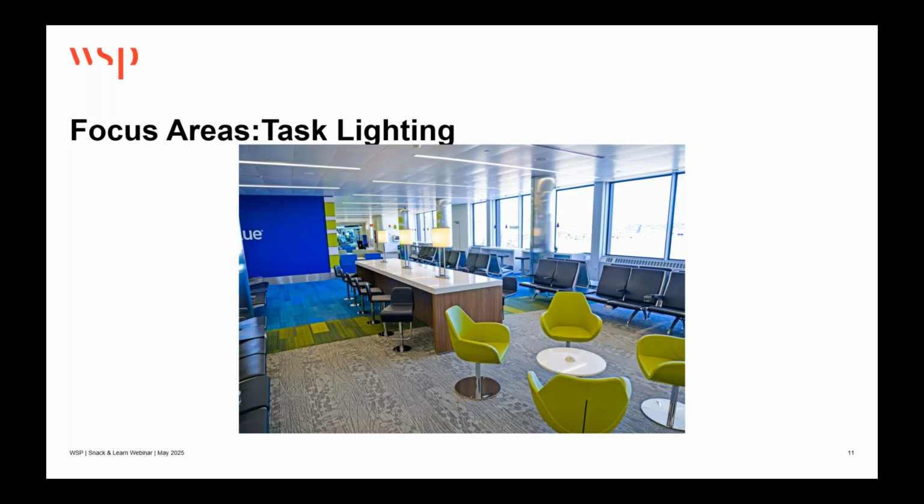This is the Terminal E connector at Logan Airport. Here we provided some table lamps for folks who are sitting at the work area with either their laptop or their newspaper. We also, along the windows, this photo was taken during the day, so there's a lot of natural light coming in. But we also have some pendants over by the windows for those tables for folks that are sitting there, in addition to the general ambient lighting.